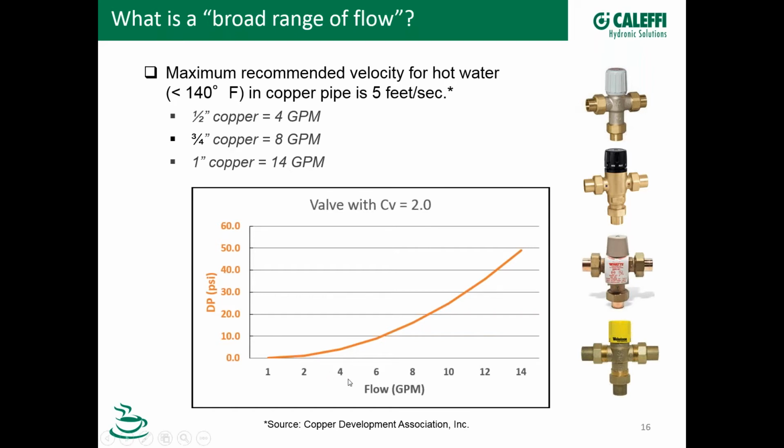Let's look at an example. Say you had a valve with a CV of 2 and you were flowing 4 GPM through it. 4 divided by 2 is 2. So if you square that, the pressure drop is 4. So if we look up here and come across, that's about 4 PSI differential across that valve. Another value, 8. So 8 divided by 2 would be 4. If you square that, we're looking at a pressure drop of 16.